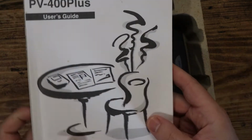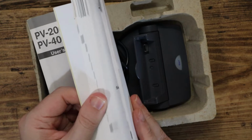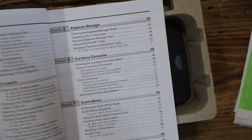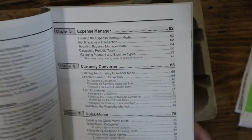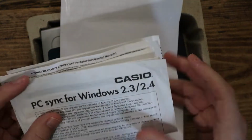Okay, so we've got the instruction manual, which is a bit of a thickie, that one. And so you might think it's in lots of different languages, but it's not. This is all UK English language. So yeah, quite a big user guide, and tucked inside are some of the advertising and warranty information that would have come with it.